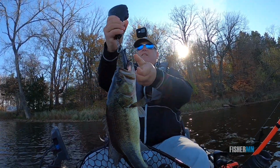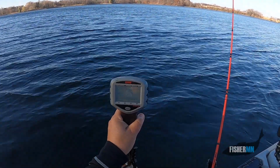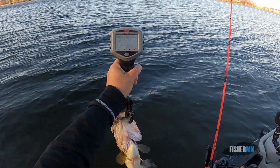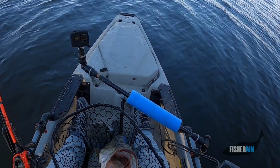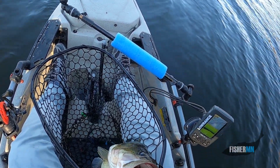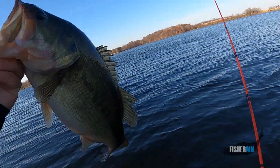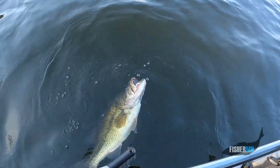Zeroed out. .05. Nice. Great fall bass. Get him back in the water and get another one.